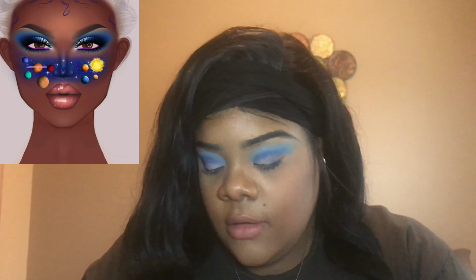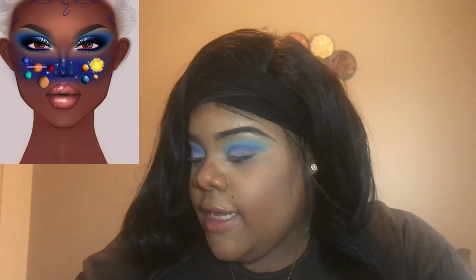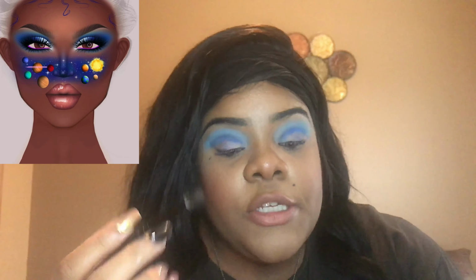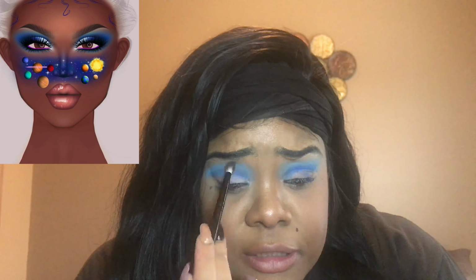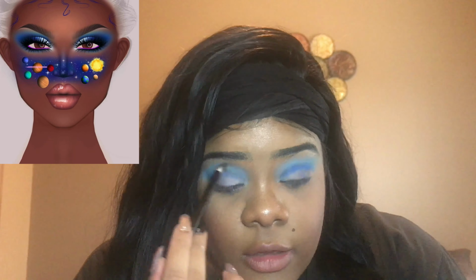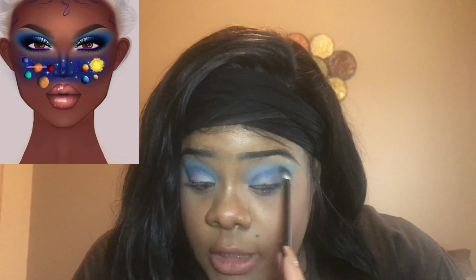And then, clean that off real quick. Nice. Then I'm gonna take one of my clean brushes. This is an Eddie Funkhouser brush. I love this brush. It's a great blending brush. I'm just gonna get rid of any harshness between those two shades. Well, those three shades, technically.